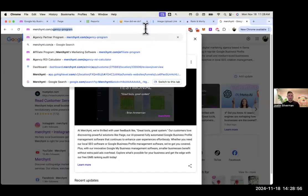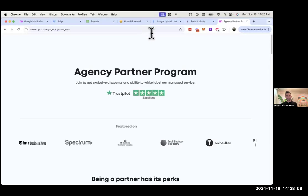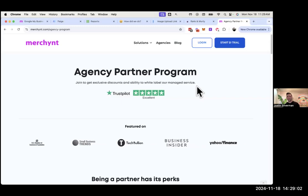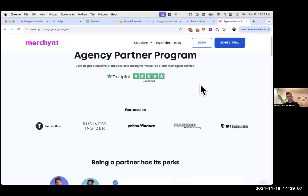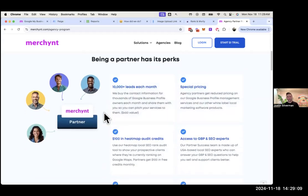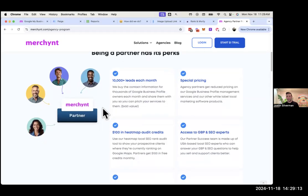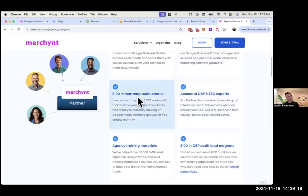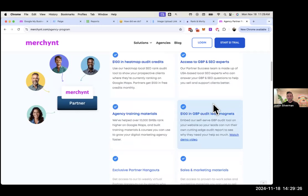So we run what we call our agency program, which is our way to help agencies get more clients and scale their agencies. And so there's a couple of different things you get as part of it. One is we buy 10,000 plus leads every month for our partners, and then they can go and market to them. You get discounted pricing on some of the software, as mentioned. You get to use our heat map audit tool as well as our Google Business Profile lead magnet tool. Access to our SEO experts if you have questions about anything.